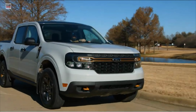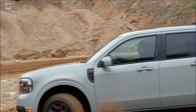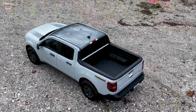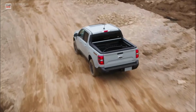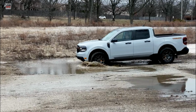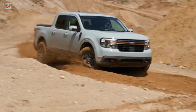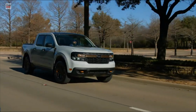In our testing, the performance of the Tremor-equipped Maverick XLT proved to be essentially identical to the 2022 Turbo 4 and Off-Road Package FX4 and Bronco Sport Badlands models. The XLT Tremor sprints to 60 miles per hour in 6.0 seconds, only 0.1 second behind its sibling. The Tremor stops from 70 miles per hour in 171 feet, 1 foot shorter than the Maverick FX4.